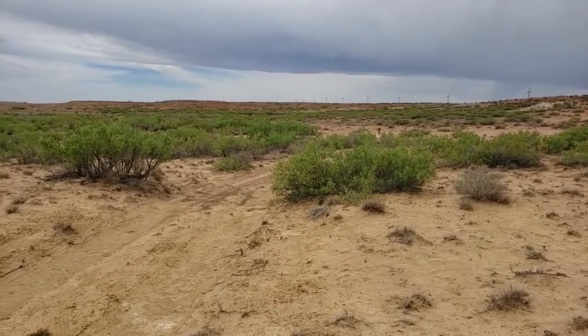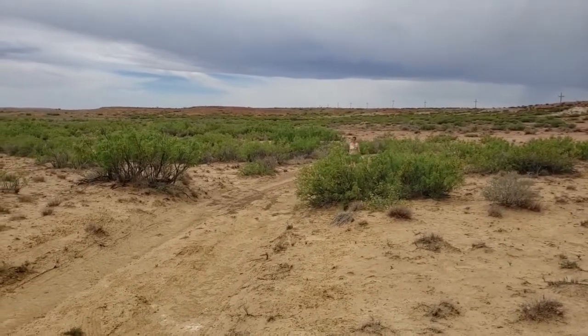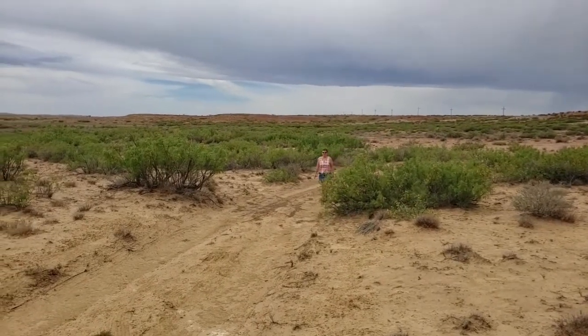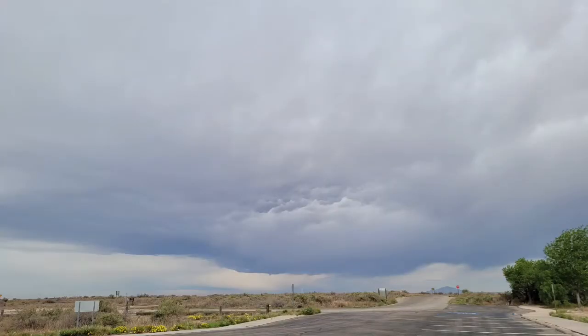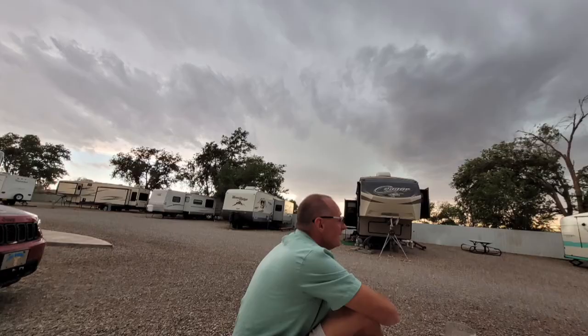So, after wandering around the edge for a short while, we decided it was time to head on back home. So, no lunch with a view today. And besides, there were some storm clouds starting to develop on the horizon. So heading back to the RV was a good idea, and it turned out to be a really great idea. That evening, a thunderstorm blew through with nearly 70-mile-an-hour winds.